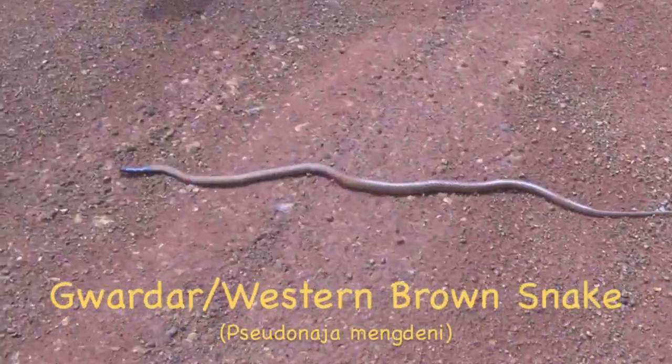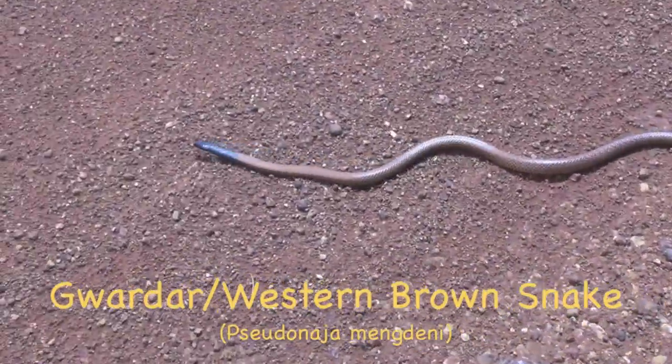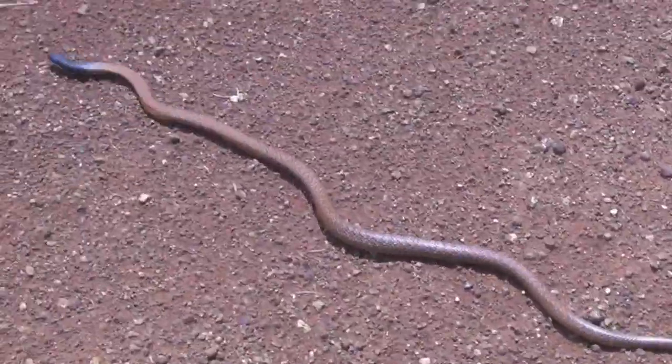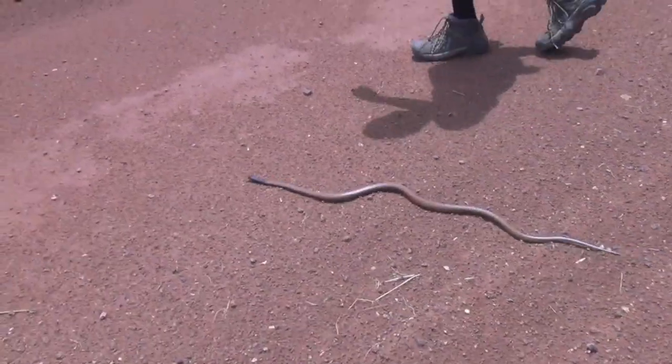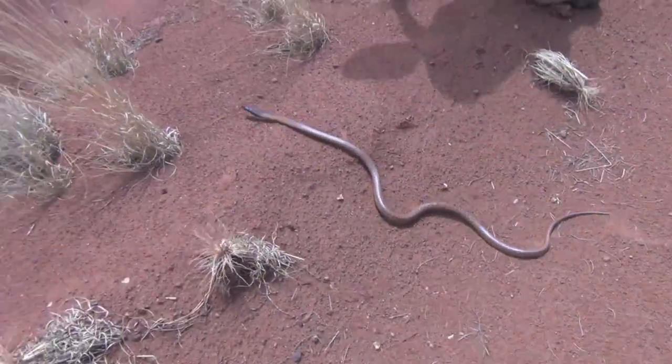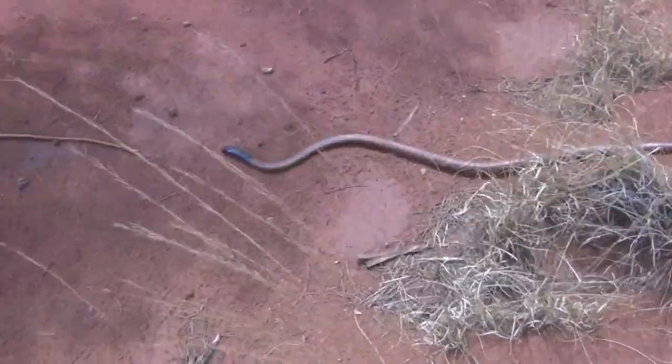Gwardar, also known as Western Brown, Pseudonaja mengdeni. Beautiful one with a black head. And we'll just escort him off the road so he doesn't get hit. It's our first snake out in Central Australia, and it's one of my favourites.